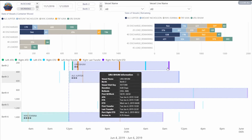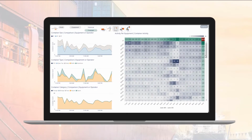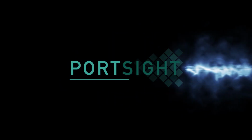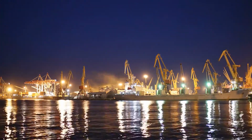But that's not all. PortSight also generates AI forecasts of the number of containers arriving and departing, the performance of each piece of equipment, and performance of each operator. This has been an introduction to PortSight, a cloud-based application that's custom-built to the constraints and parameters of your terminal, seamlessly implemented and simple to use.